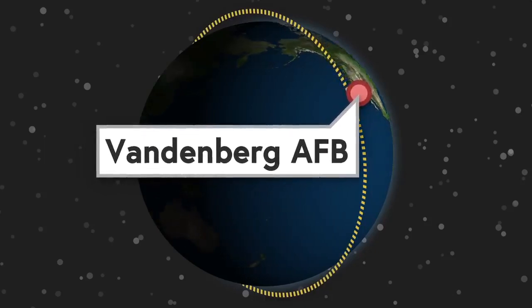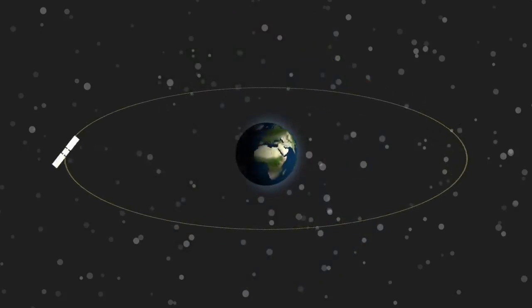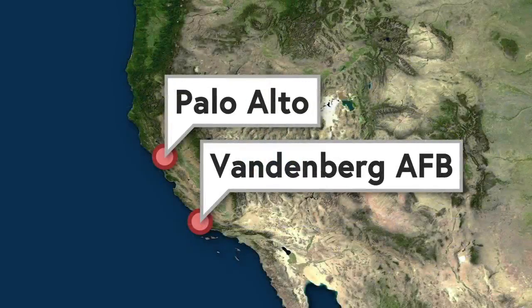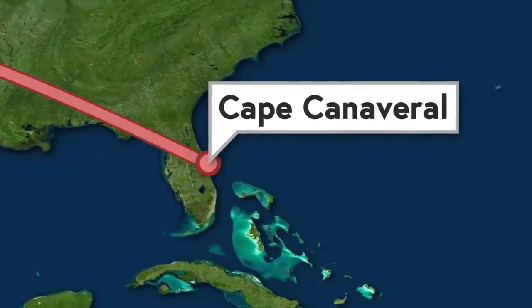Pacific Ocean directly south. For geosynchronous orbits where satellites travel from west to east at the same rate as Earth rotates, they want to launch in the same direction as the satellites will orbit. For that reason, they can't launch from Vandenberg as it has land to the east, so SpaceX uses the launch pads on Cape Canaveral, Florida, as they have the Atlantic Ocean to the east.